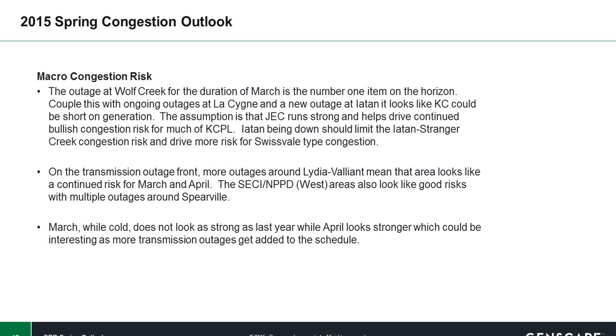And so Kansas City is something to look out for going into the spring. In addition, in terms of transmission outages, there are a bunch of outages around Lydia to Valiant, which means that this area will be a continued risk going into the spring. And furthermore, the FECI and the NPPD West area look like good risks due to multiple outages around Spearville.